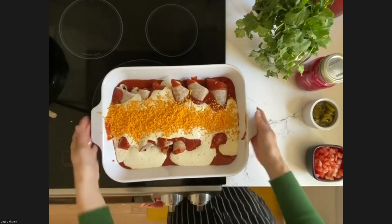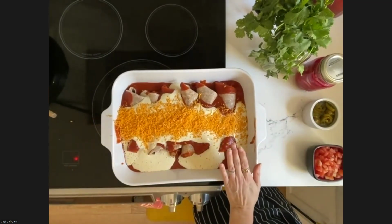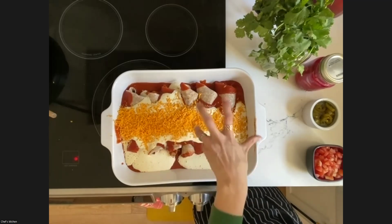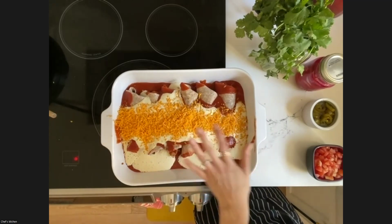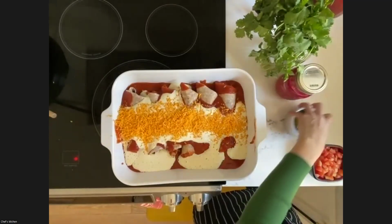Okay, so at this point, we would bake this in the oven for about 45 minutes at 375, and then all the sauce and the cheese, everything would melt and mix together. And then after that, we would top with our favorite toppings.